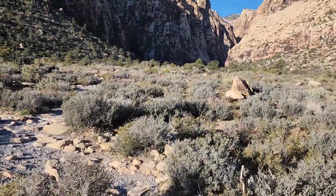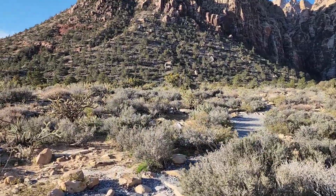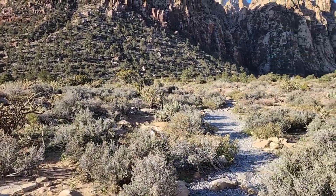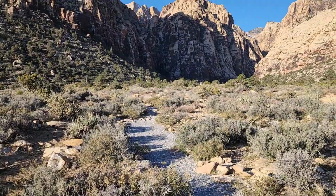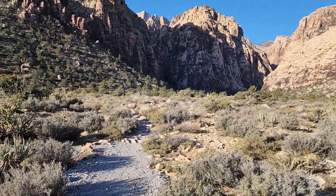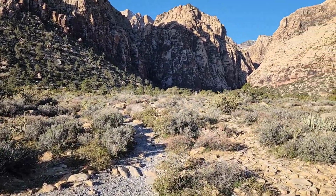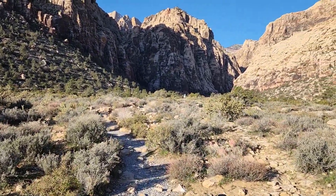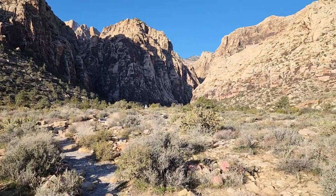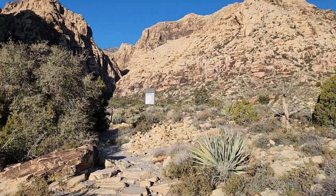And Pine Creek Canyon, the next canyon south, is already filled with cars, at least the trailhead is, because that's a very popular rock climbing destination, world class. Okay, continuing on here toward Icebox Canyon. And here's the connector trail coming up.